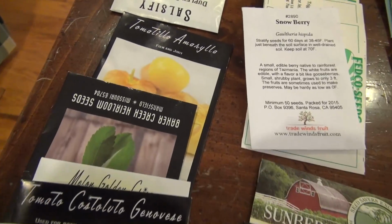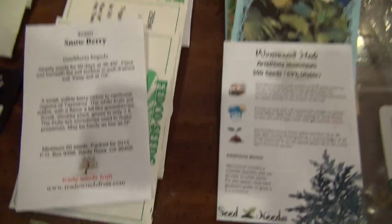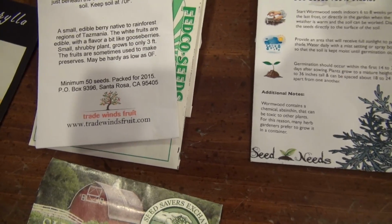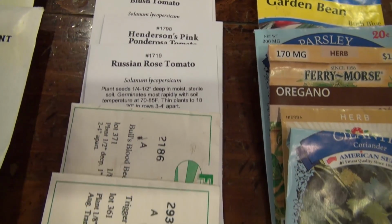Alright, just a little scan. What I got here, that's actually upside down, but I open them from the bottom sometimes, which is kind of my fault.